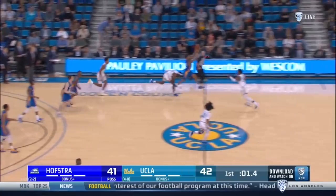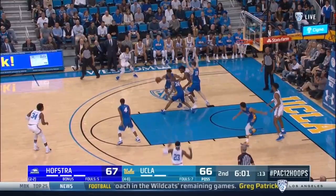Now the Pride can go in the front court along with Smith. He gets it here at the elbow. So, triple and a steal. Good dig.